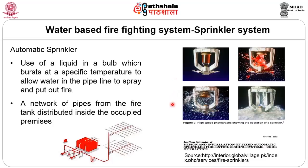So a sprinkler system is basically many such sprinklers put on a pipeline, and they are connected to a source of water supply from where water is continuously available as long as the water capacity is there. Water will continue to flow out and it will put out the fire. So this is basically an automatic sprinkler system. This is used in all buildings to protect in case the fire detection system works, and then you are unable to put out the fire and the fire becomes big, then this will protect your property, and by that time you should have evacuated the people from inside the building.